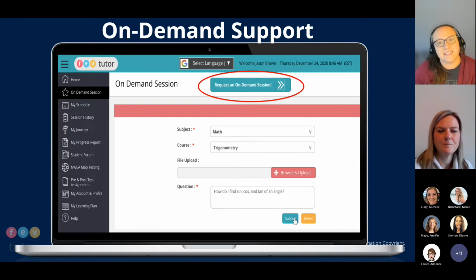And I think there might be one more. Yes. Oh, look, I had a slide on the on-demand support. So when students click on that teal button to get connected to a tutor to receive on-demand support, they are prompted to select a subject area and a course, and then they are actually able to upload a file. So if they have maybe a worksheet that was assigned, they can just hold the piece of paper up to the camera and take a picture of that and upload that file if they want to, or if they have it maybe in Canvas, they can take a screenshot and upload that there.